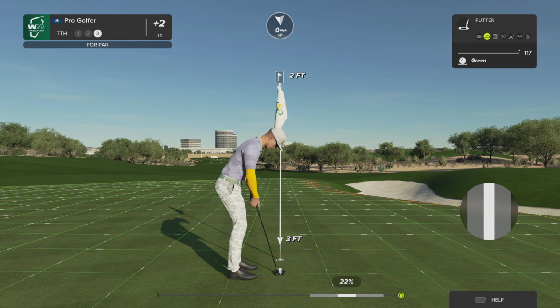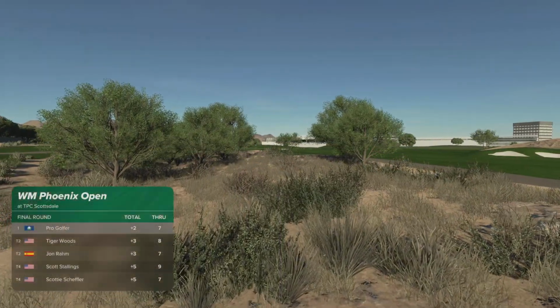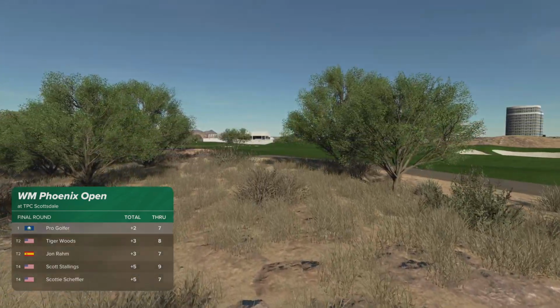What a disappointment. Our work here is done. Let's head to the next hole. And with that hole behind them, they currently lead ahead of Tiger Woods, who's second.